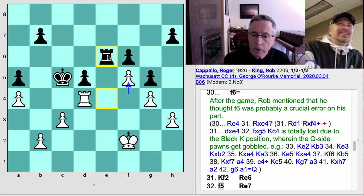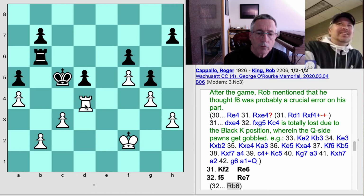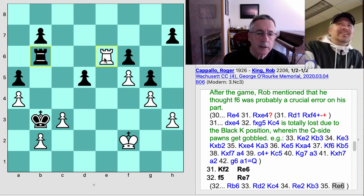So, if you look at a line like, rook over, rook back, say king up here, and rook here, and now if the king were to come in to win my a pawn, say, I have this move. And this is very bad for him, because either I win the f pawn or he gives me a passed pawn that's going to promote in a couple moves. So this is not a line that black would want to go down.